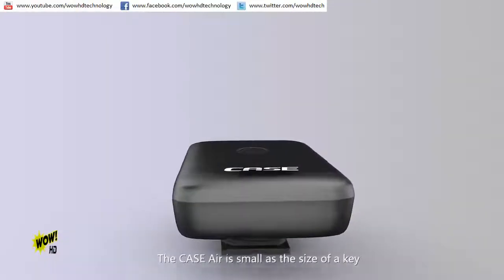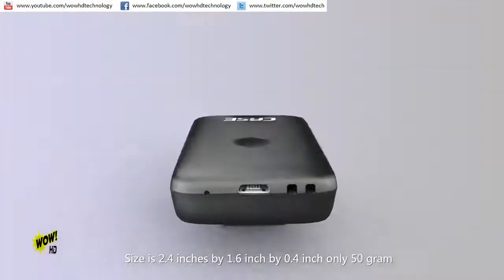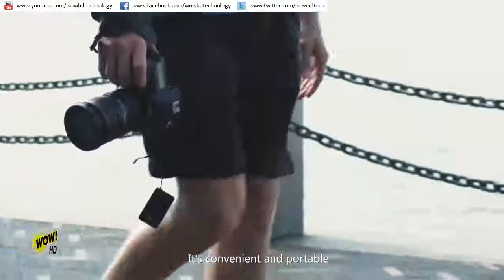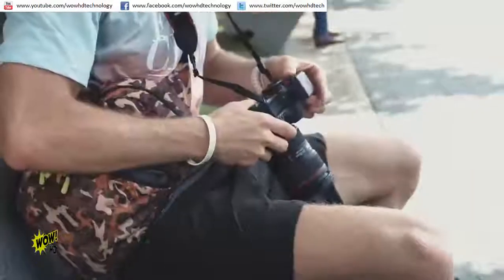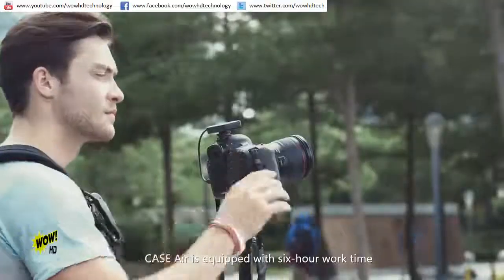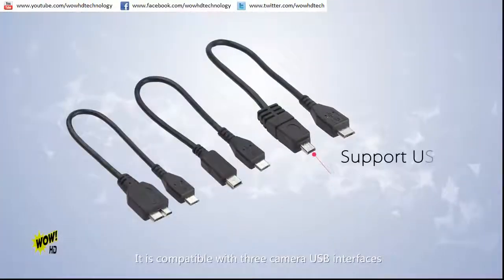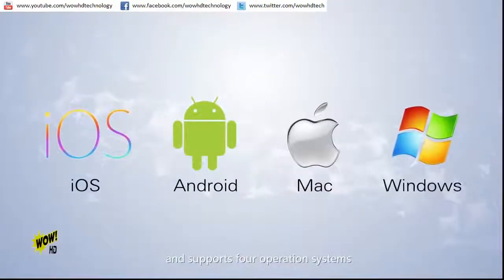The Case Air is as small as the size of a key. Size is 2.4 inch by 1.6 inch by 0.4 inch, only 50 grams. It's convenient and portable. You can mount it anywhere you like. Case Air is equipped with a 6-hour work time and 9-hour standby time. It is compatible with 3-camera USB interfaces and supports 4 operating systems.